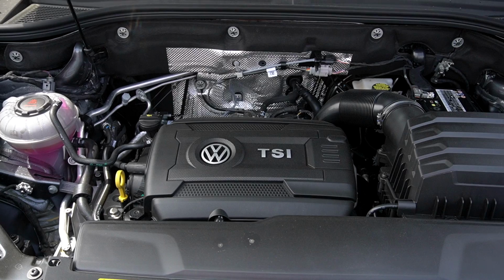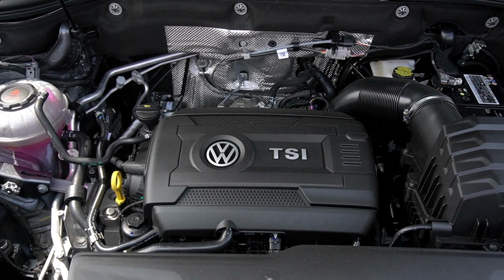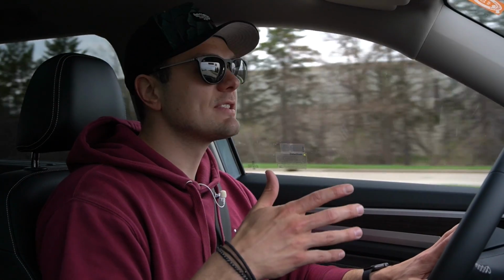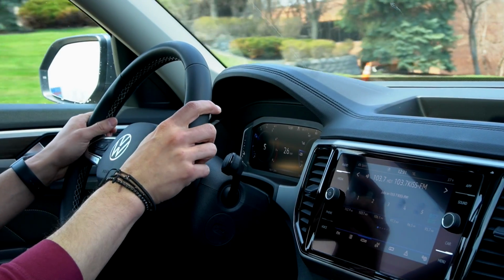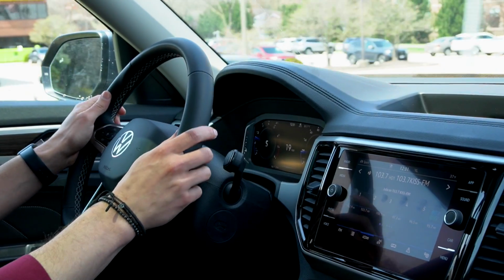So, under the hood, 2-liter turbocharged 4-cylinder. Sounds pretty familiar for Volkswagen. It makes 235 horsepower and 258 pound-feet of torque. It's not super impressive power figures. However, this is the EA888 motor from Volkswagen, which we're familiar in seeing in more performance-oriented cars like the GTI, and even in more luxury-oriented cars like some Audis. Now, the thing that we know about this EA888 engine is that if you really, really want to, you can tune it to make it quite a bit more power. But to be honest, it feels perfectly strong enough for day-to-day driving.